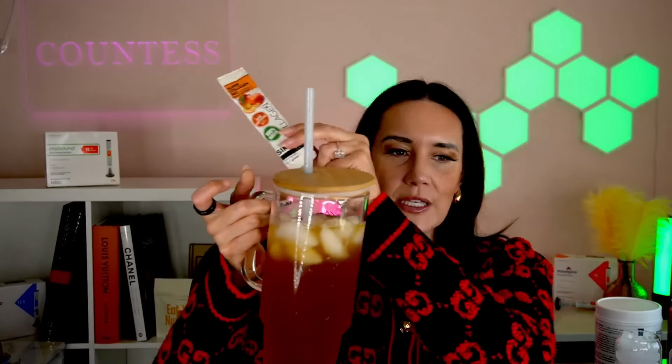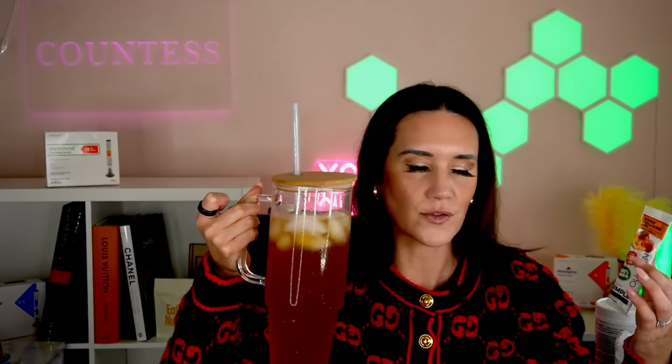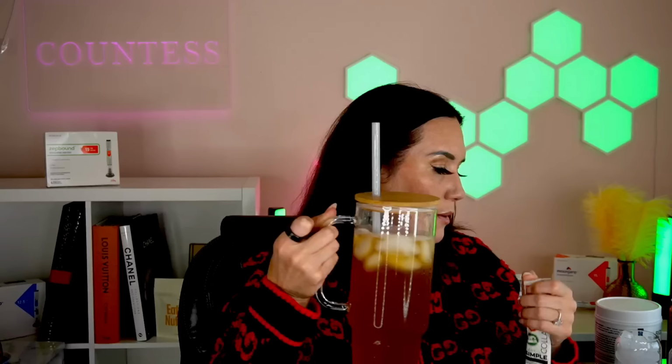So dump this in, and it tastes like peach tea, but it has the collagen in there, and that's how it relates. You're like, why is she talking about tea with loose skin? It has the collagen, and the collagen helps with loose skin, hair, nails. You'll notice your hair changes with that. Your nails will change with that. I'm obsessed. So let me show you how to do it.